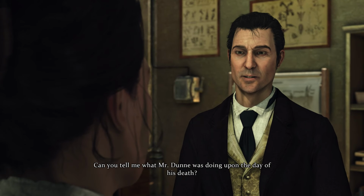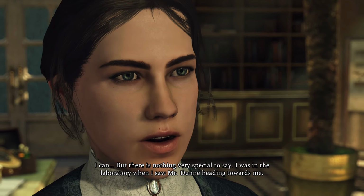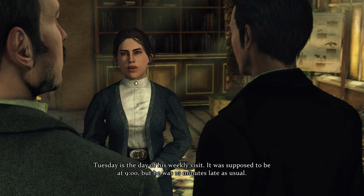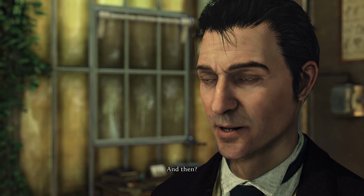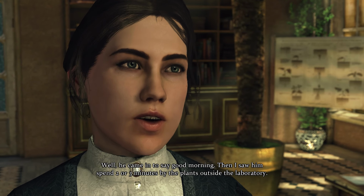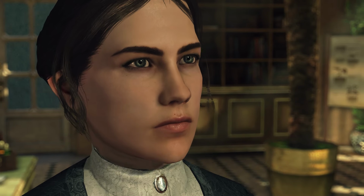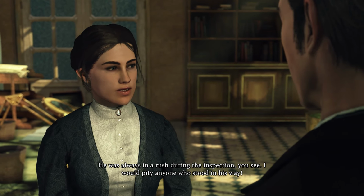Can you tell me what Mr. Dunn was doing upon the day of his death? I can. But there is nothing very special to say. I was in the laboratory when I saw Mr. Dunn heading towards me. Tuesday is the day of his weekly visit. It was supposed to be at 9, but he was 10 minutes late, as usual. And then? Well, he came in to say good morning. Then I saw him spend 2 or 3 minutes by the plants outside the laboratory. After that, he ran out in the direction of the nursery, where Mr. Hamish was working. He was always in a rush during the inspection, you see. I would pity anyone who stood in his way.